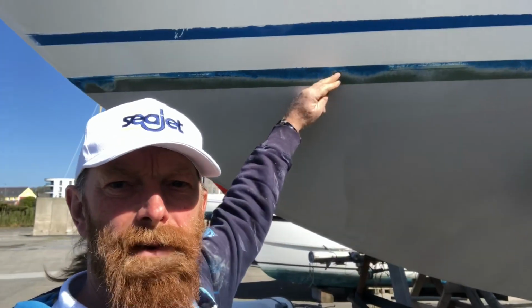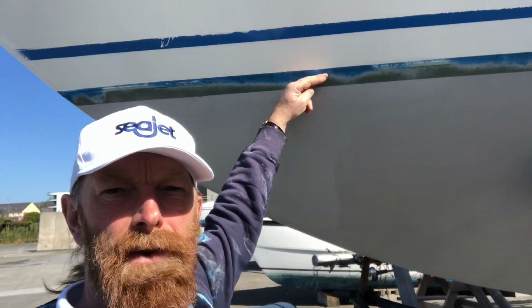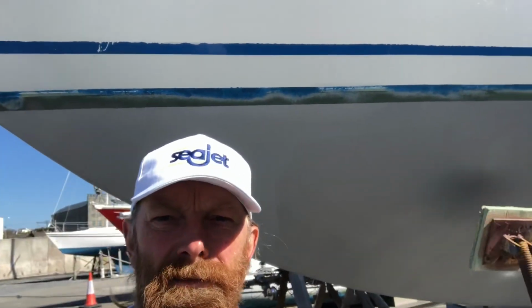So I'm going to put the black Antifoul to here, and then I do this as a blue boot top. So it should look nice as well. It'd be nice to keep her looking well, as well as being practical. The black Antifoul 038 CJet is a self-polishing Antifoul, which is eco-friendly and very low metal. It's a very environmentally friendly Antifoul, which is the reason I spoke to CJet and ended up using that. So let's crack on.